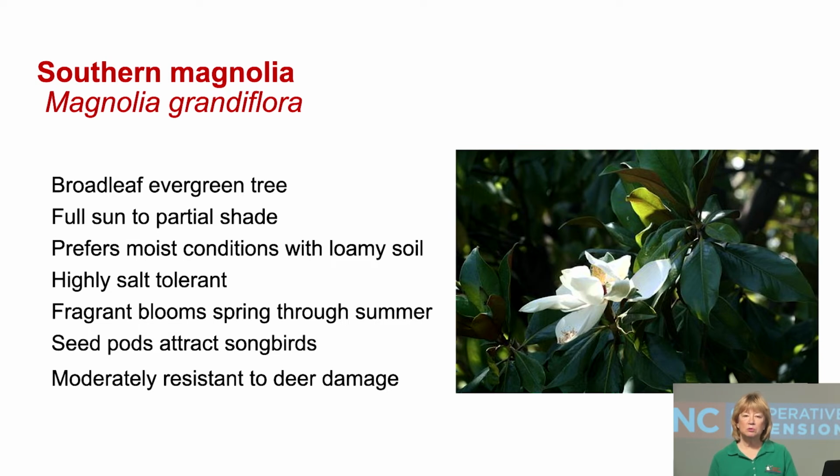The fragrant blooms attract all types of pollinators. The seed pods are eaten by birds and small mammals. This tree also provides much-needed cover during the winter and severe storms. Deer do not usually bother it. As an evergreen, it would be a good choice for an area of your yard where you'd like the plantings to screen a bad view.